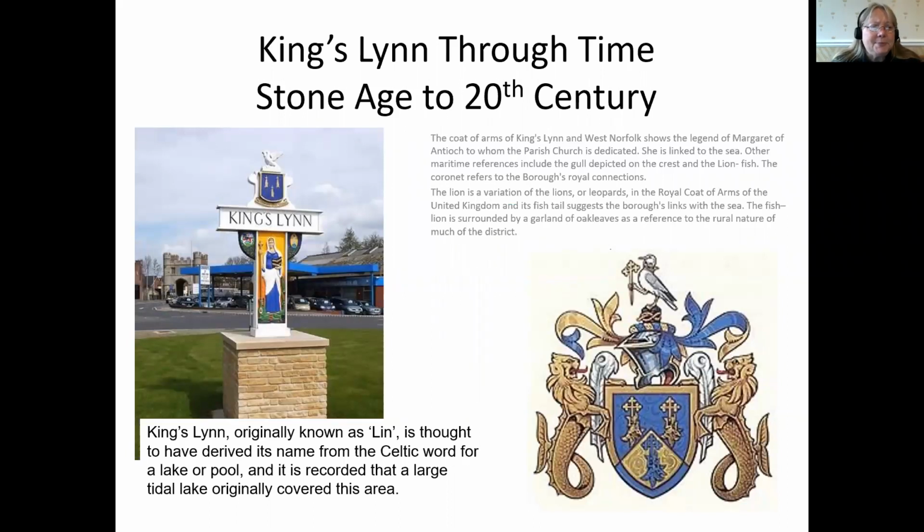I'm not going to attempt to explain why it's King's and when it was Bishop's. I'm going to leave the actual history bit for you to find out, but I'm just going to show you where you might make a start.